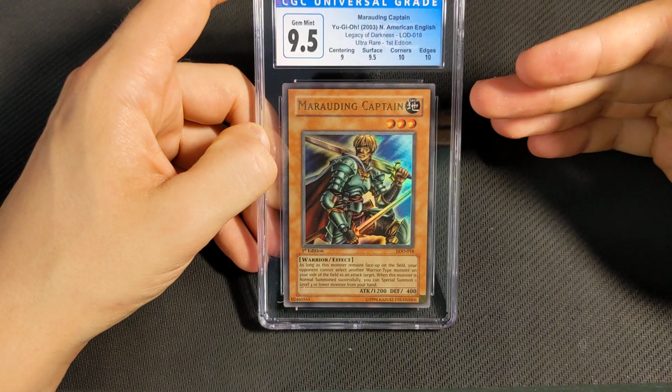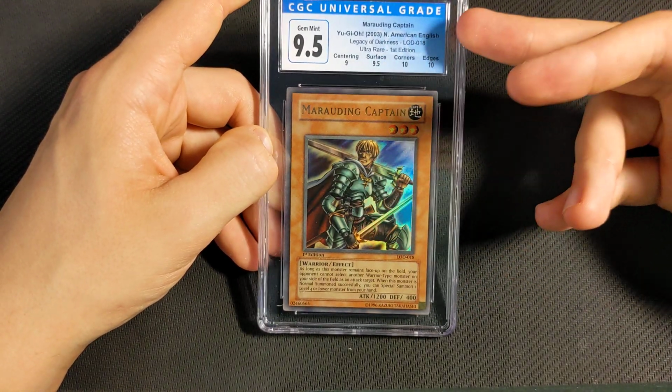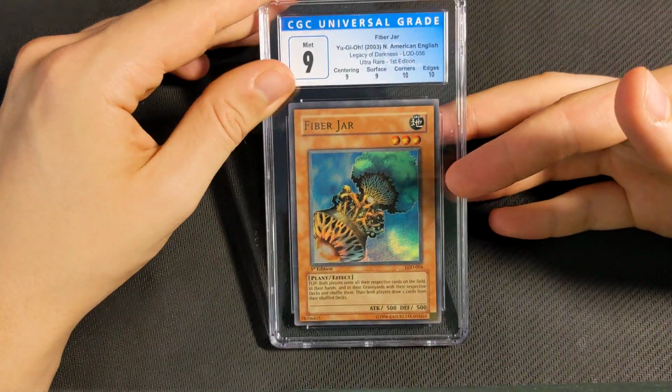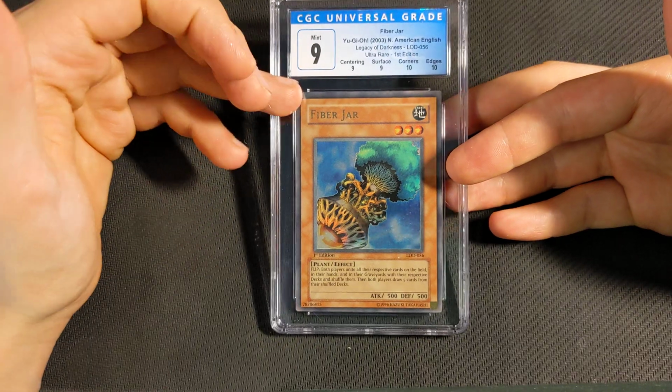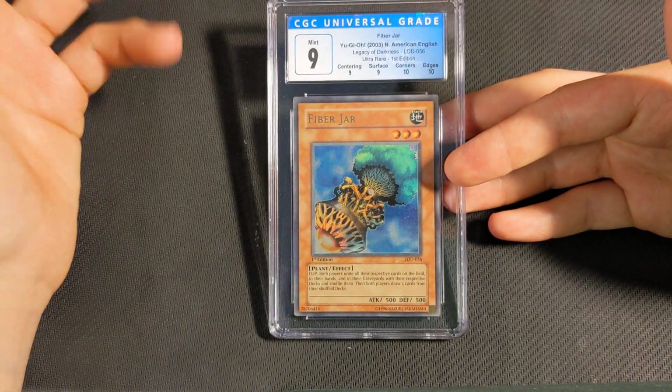I thought it was interesting how pretty much every single card from LOD got the exact same condition subs. 9.5 surface, 10 edges, corners. This was the one exception, this Fiber Jar. This just got a mint 9. Centering is fair enough. It's shifted top to bottom. Honestly, I think it could be an 8.5 centering from a harsher grader.